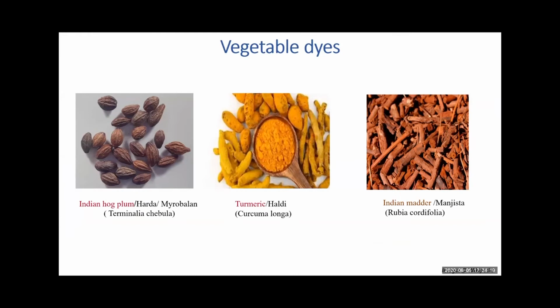Now we are coming to the plant dyes. The first one is harda. Its botanical name is Terminalia chebula, which is used for various treatments in any dyeing or printing with vegetable dyes. Second one is turmeric. Curcuma longa is the botanical name. It gives a yellow color.